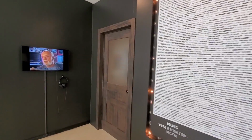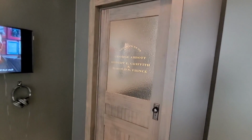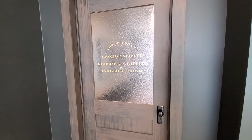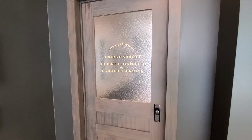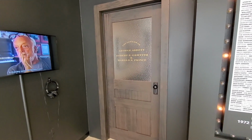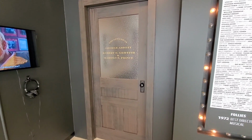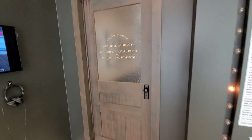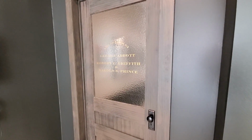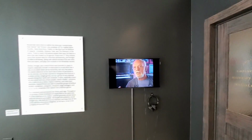You can see here there's a door that says the offices of George Abbott, Robert E. Griffith, and Harold S. Prince. This is not exactly the kind of door he would have had at Rockefeller Center. He wouldn't have had that glass or frosted glass, but we wanted to have the names on the door, and so it's sort of an approximation.